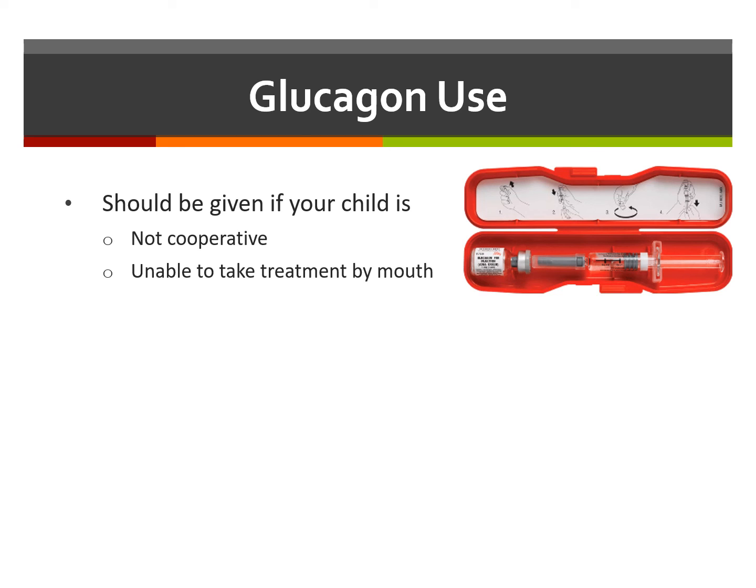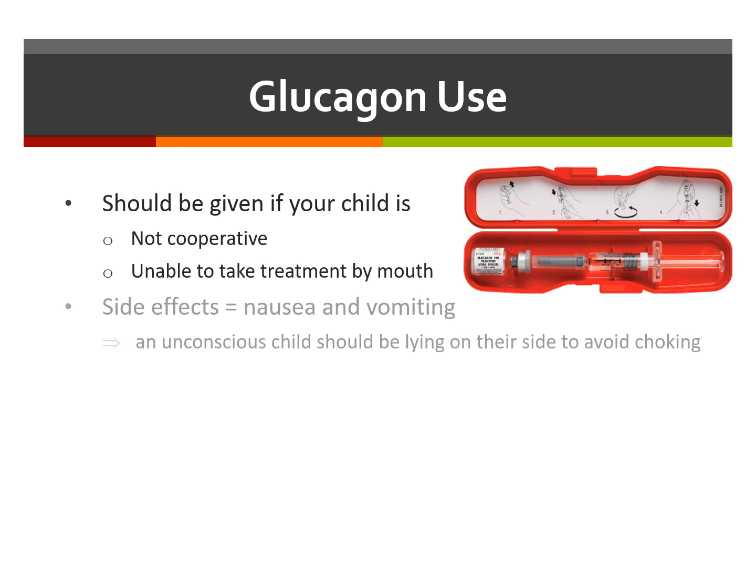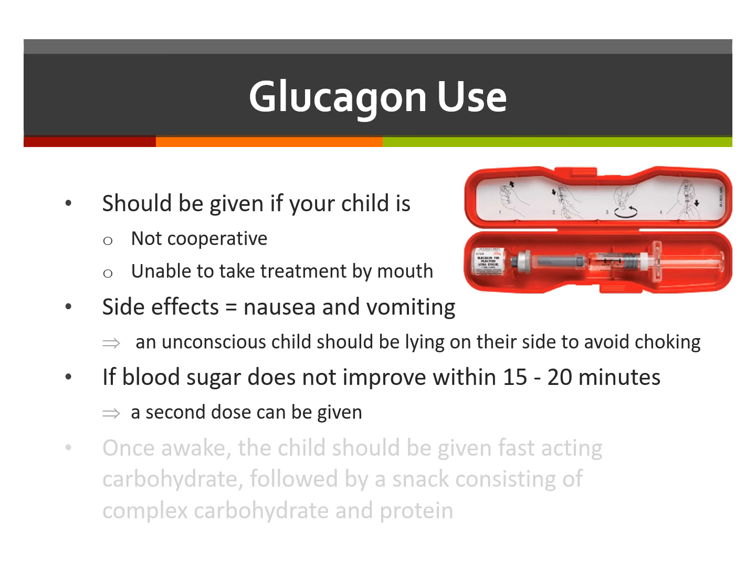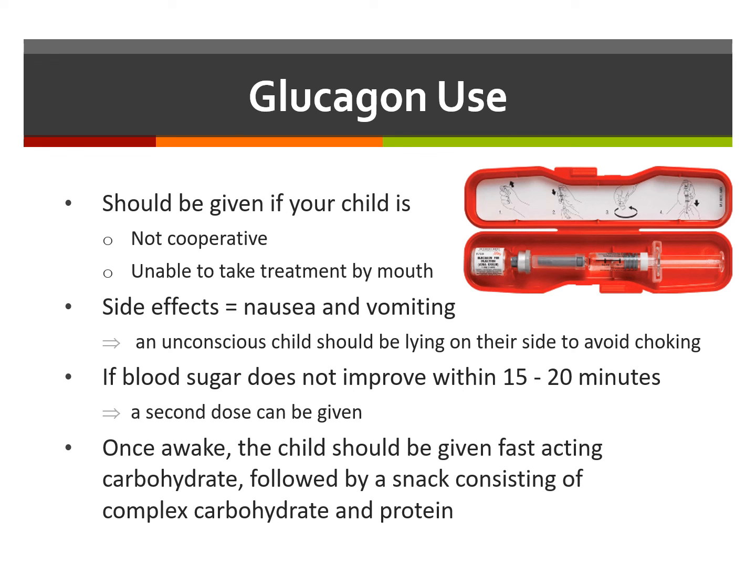It should be given if your child is non-cooperative or unable to take treatment by mouth, is unconscious, or having a seizure. A side effect of glucagon is possible nausea and vomiting, so an unconscious child should be positioned on his or her side to avoid choking. If the blood sugar is still not improving within 15 to 20 minutes, a second dose can be given. Once awake, the child should be given fast-acting carbohydrate followed by a snack of complex carbohydrate and protein.